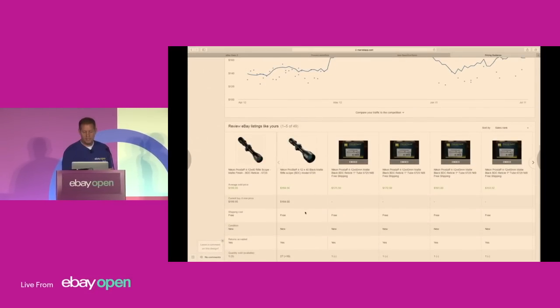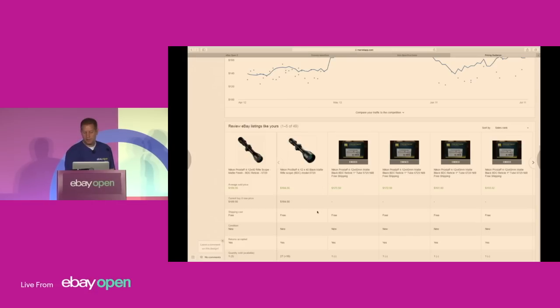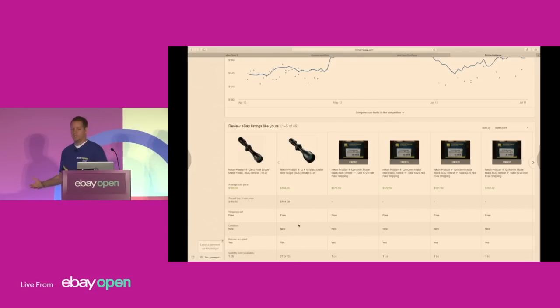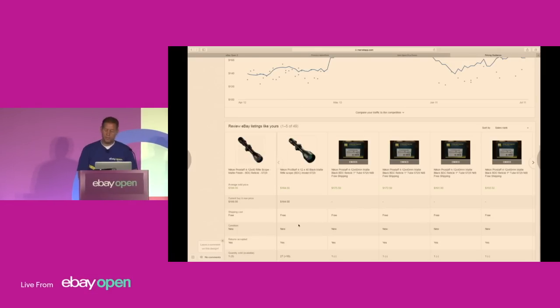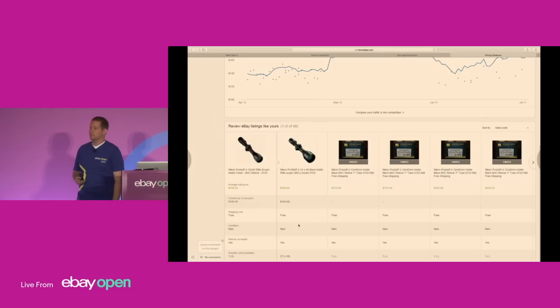And then even better, down here, these listings on the far right have all ended, but at least it shows you what they sold for. They were single item quantities, so they sold for cheaper and they were done. But you can look at your nearest competitor, what they're selling. You can compare your shipping cost to theirs, your condition to theirs, your returns accepted to theirs, and see how many you've sold versus how many are available. And you get a quick look at all your competition. So this one is really cool because it gives you just a quick glance at what you can do with pricing with a lot of internal and external data. So some of that, the graphic that you see up there includes external data that's not on eBay.